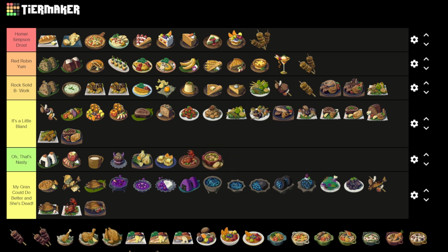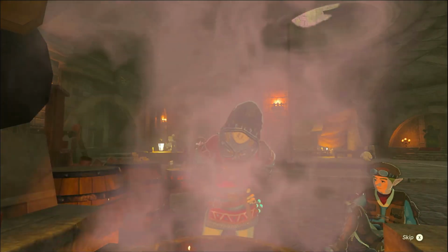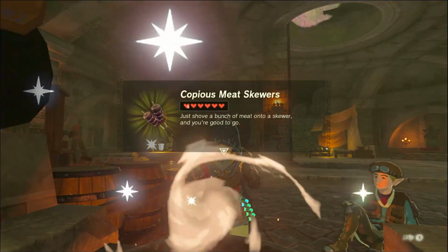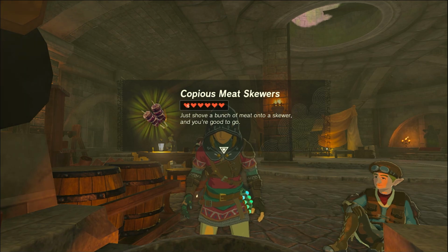Oh, that's nasty. Meat skewer. I'm gonna put that in it's a little bland because they do not indicate that that meat was in any way spiced or treated with any kind of flavor. So it's a little bland. And so are the copious meat skewers. Just because there are 2 of them does not make it any more flavorful. Just because there are 4 different types of meat does not make it more flavorful.